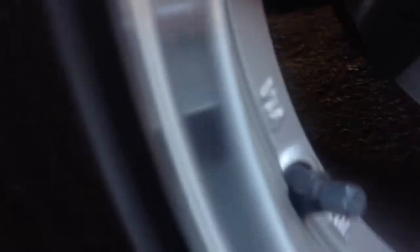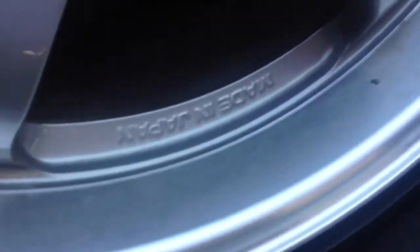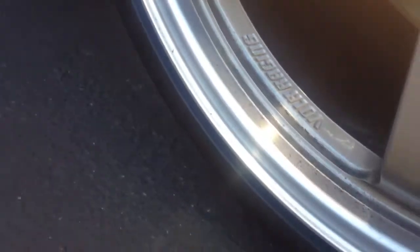Yeah, we'll go down here to that rim, go on our lip right there. No curb rash there. It's got a slight tint on the windows, just enough to keep the people you don't want to see you out. And it keeps it cooler in the summer when this thing is actually driven.